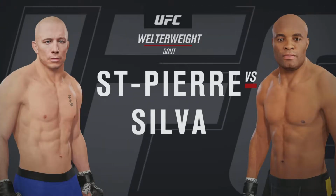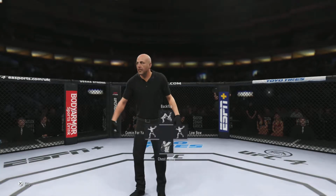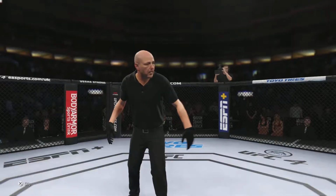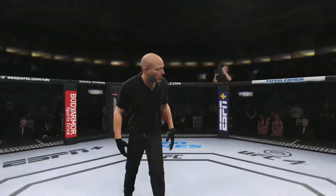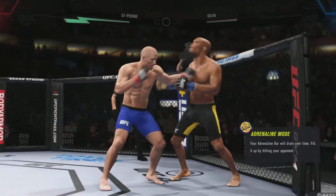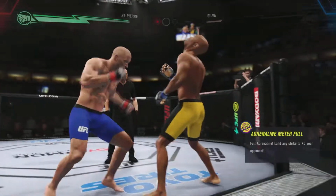Matchup between George St. Pierre and Anderson Silva. You ready? Combination of strikes there. Looked like, wow!